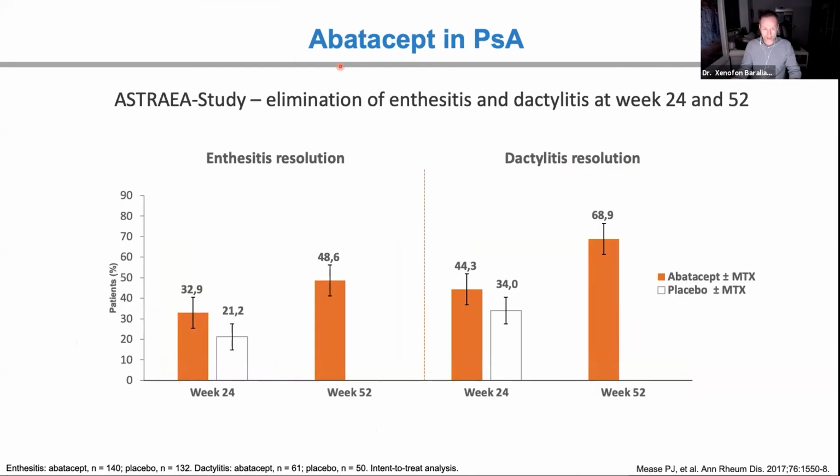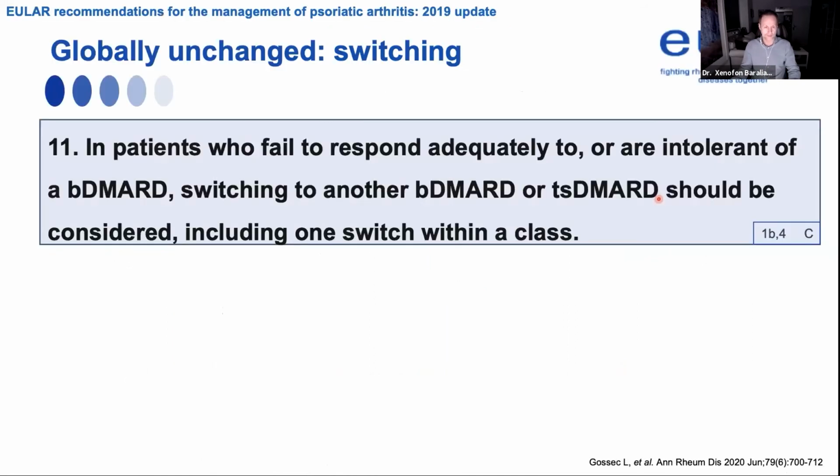We also have the ASTRAEA trial with abatacept in psoriatic arthritis. Well, I don't know if you're using it. We do not use it in psoriatic arthritis, obviously, because especially when it comes to the resolution of inflammatory activity, this means the swelling, the dactylitis, then we may have seen data, but they are not as good as the others, especially they do not really work as fast. These are not very bad data, but we believe that the place of abatacept is certainly much, much lower as compared to all the other treatments so far.